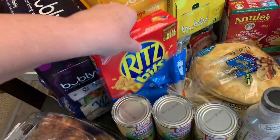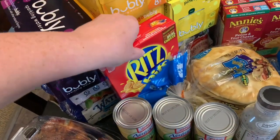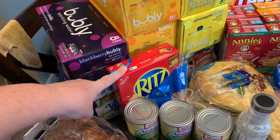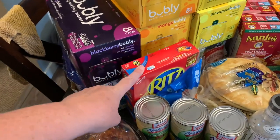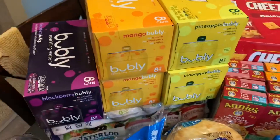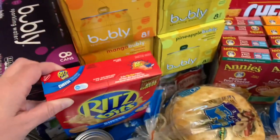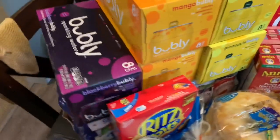Then he has been getting these lately. He was reintroduced to them, if you remember. And he has been keeping those in his van as a snack for on the go while he's working. We've got 5 cases of the bubbly water, a big flat of the Waterloo water. I have been going through a little bit more of that, but it's quite all right.